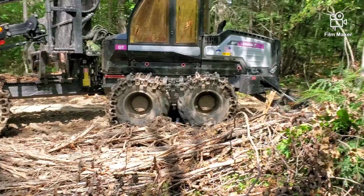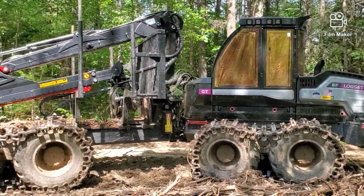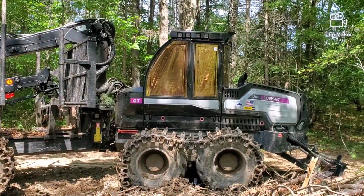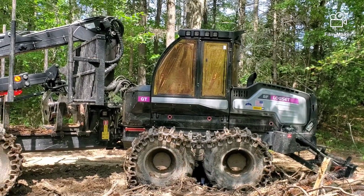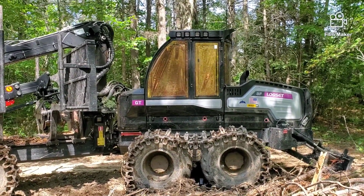Oh yeah, Wes's spaceship blinds to keep the sun out. Looks kind of cool. I haven't actually run it with those down, but if you're working where the sun's shining right in, it would be pretty nice to have those blinds.